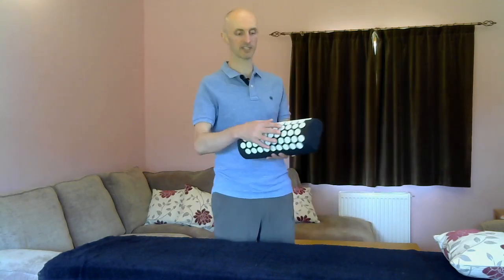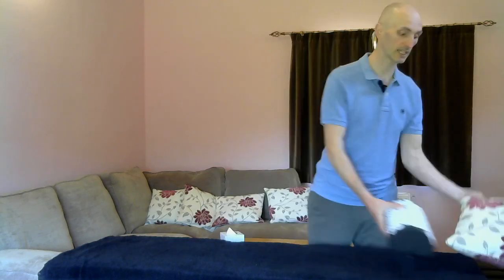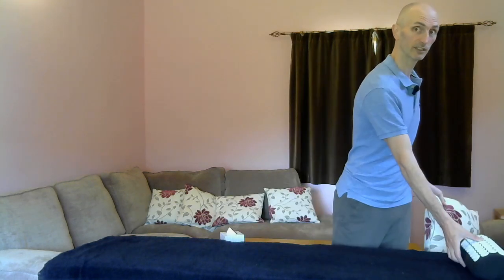So this one does have little spikes on it to dig into the skin to promote circulation. But something like this without these spiky bits on can be very, very useful. So you can put it here under someone's neck. That can be quite comfortable. And of course you can put them underneath people's knees.